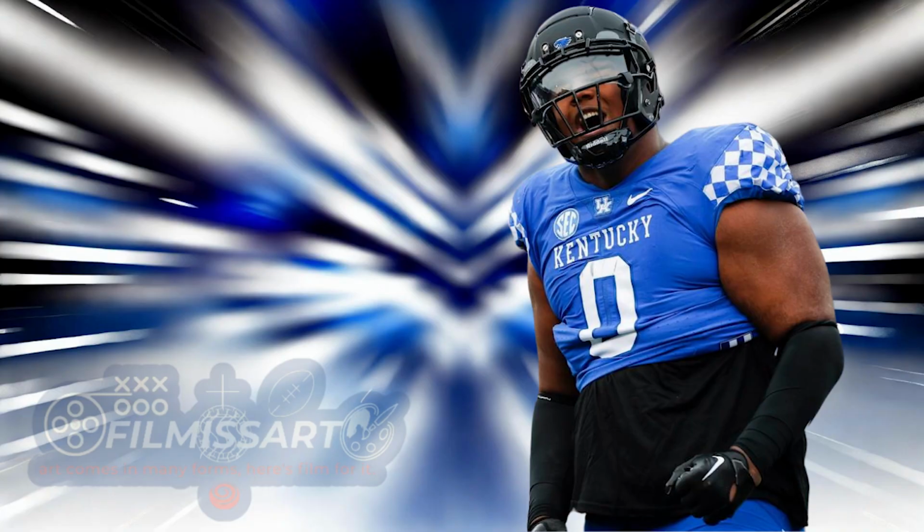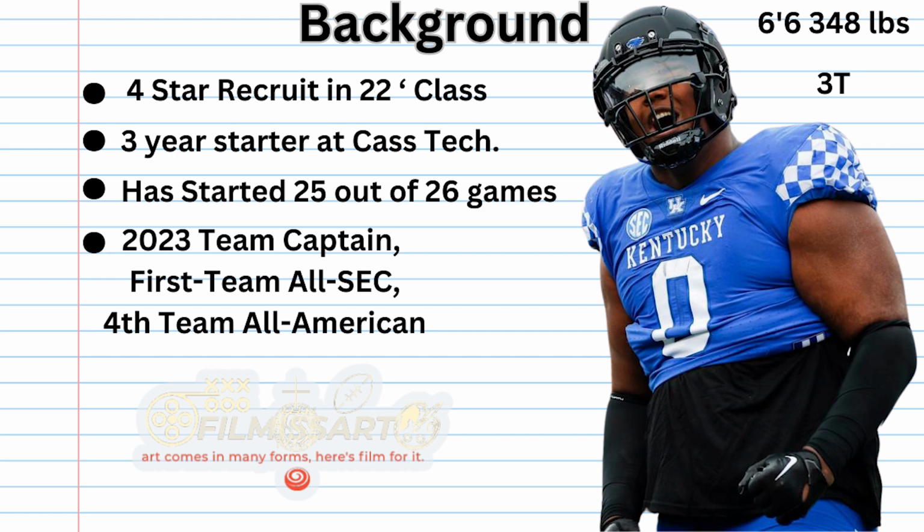Without further ado, let's get it. To start, I wanted to give some quick background information on Walker. In high school, he was rated as a 4-star recruit and was the 4th best prospect in Michigan. He was a 3-year starter at Cass Tech, which is consistently a top high school program in the U.S.